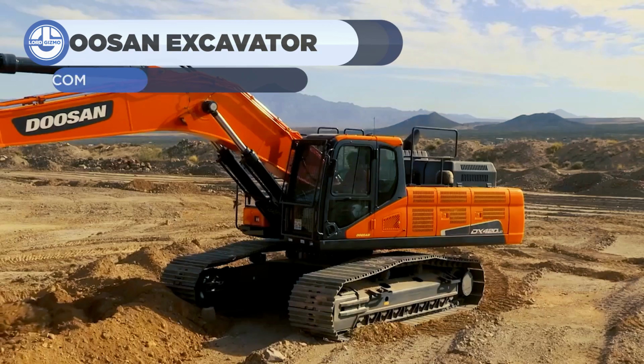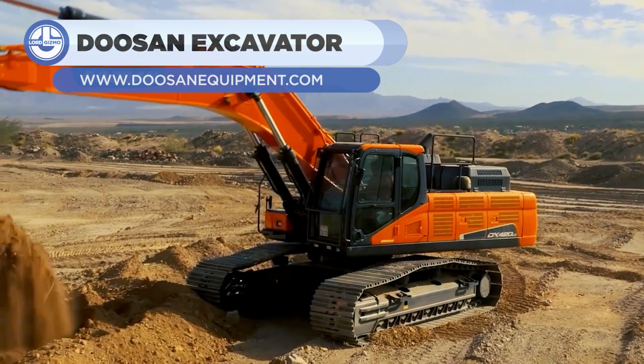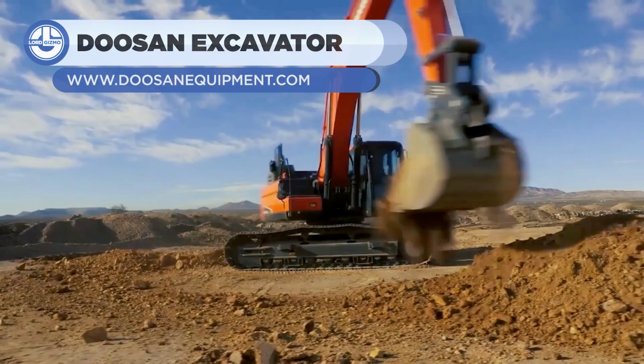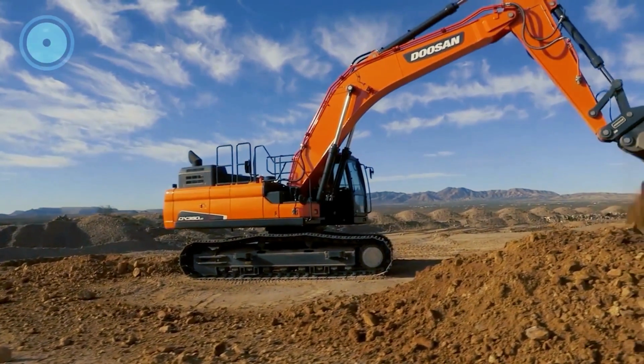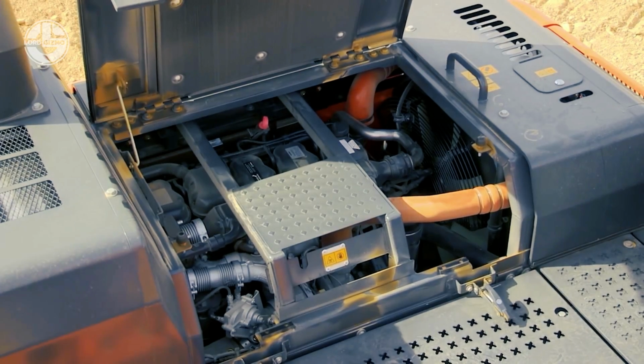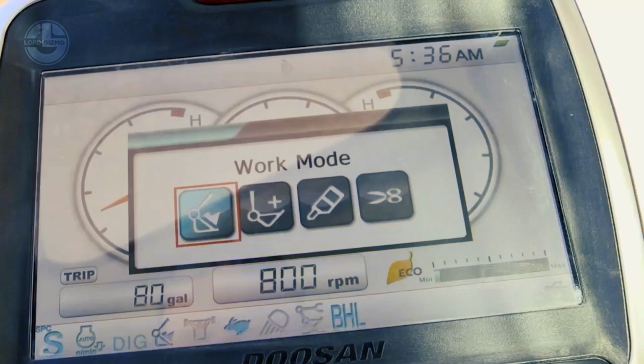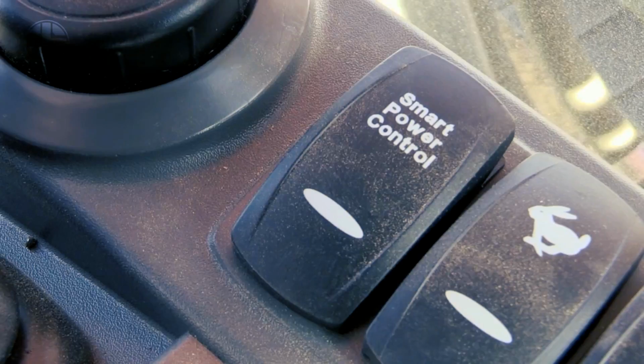You are looking at the DX350LC-7, a 36-ton crawler excavator from Doosan. It comes standard with a 2.32 cubic meter bucket, offering a 12.2 meter digging reach with a 25.9-ton digging force.